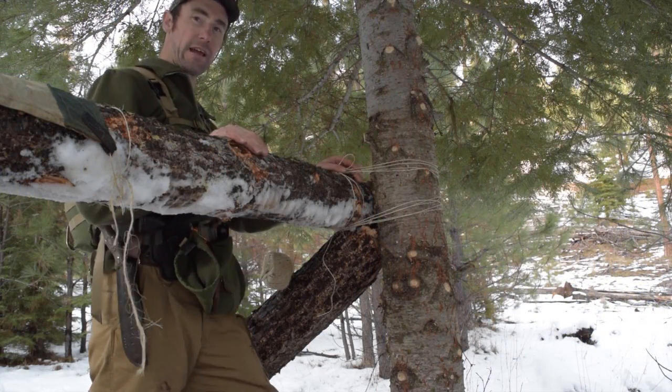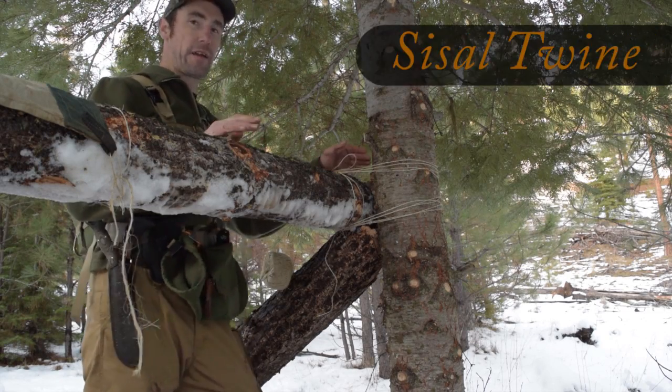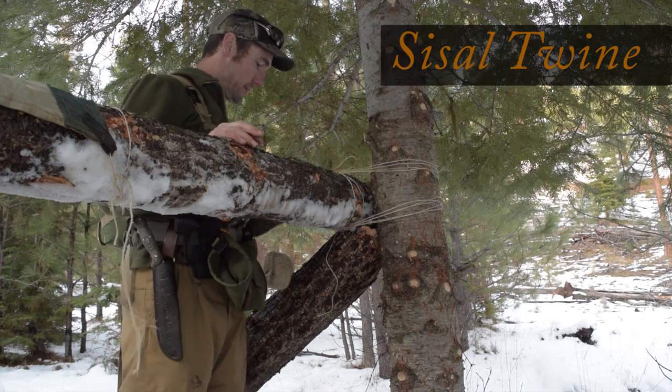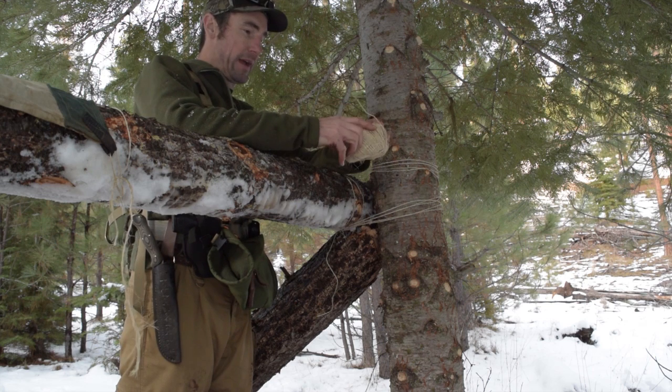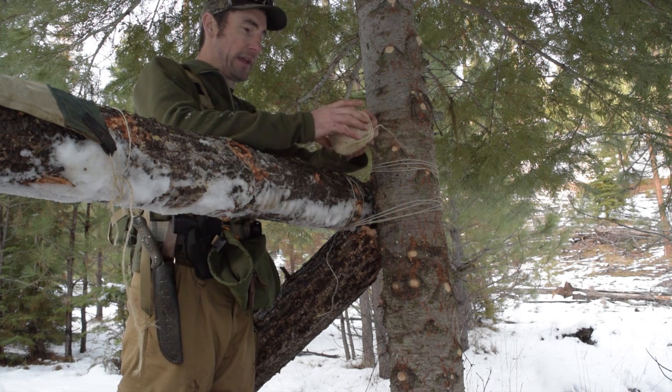Okay, so what I use to tie this up with is some twine called sizzle twine. It's very similar to jute twine in that it's a natural fiber, but you can get a bigger roll. I found that you can buy a whole lot bigger roll of it than you can of jute twine, and it seems to be a bit stronger material to me.